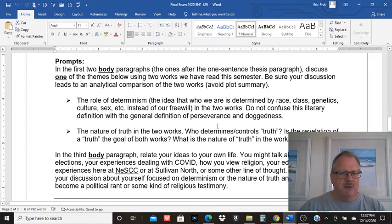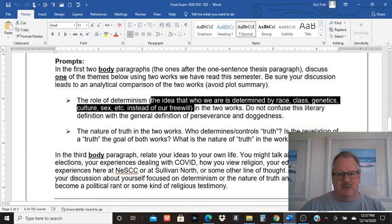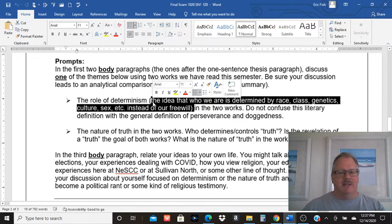So once you give that 1-sentence thesis statement, then you're going to spend your body paragraphs discussing either the role of determinism, and again, that's not just being determined to do something. It's the idea that we're determined by our race, our class, genetics, biology. I think I would keep giving examples. I'm not choosing to get old and lose my hair and grunt when I get out of a chair and stuff like that. It's just part of what happens in life, and it's not something I get to choose much about. I can choose how well I take care of myself, but I can't choose not to get old, right?